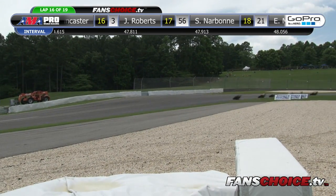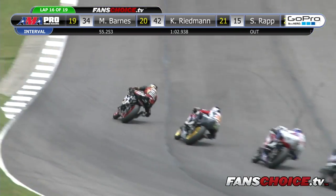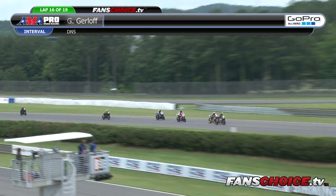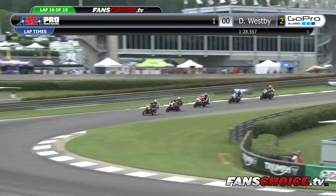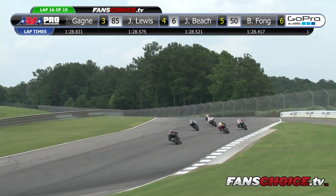Yamalube colors out front right now. The 00 of Westby with Gagne now in the 2 spot for the first time all race long. He is the bridesmaid at the moment. He doesn't like it one bit. Jake Lewis, number 85. He's been trying to stick the nose of that machine up, heading into Charlotte's Web. And Gagne said, if you'll move over a moment, I'll take that spot back, thank you. And in the process, Westby may lose. Oh, that's Gagne losing a spot.